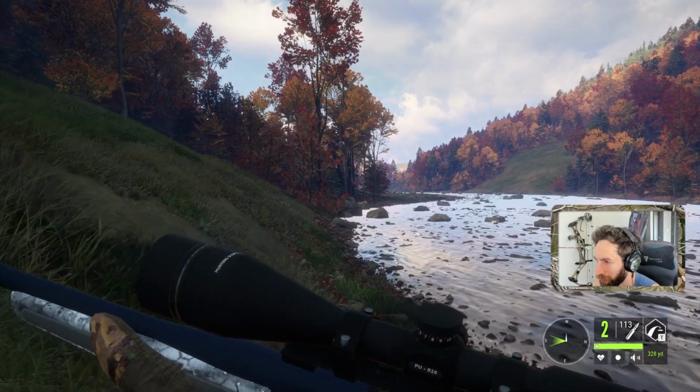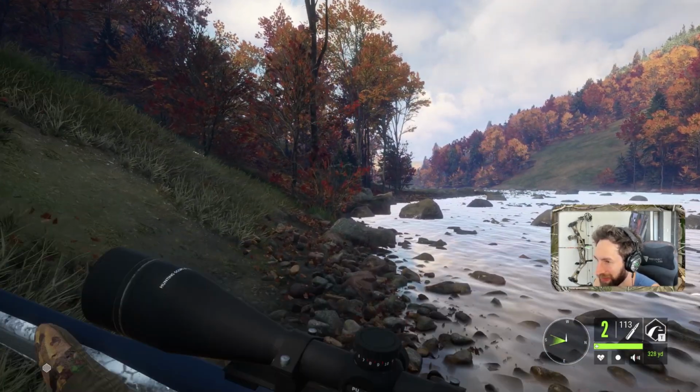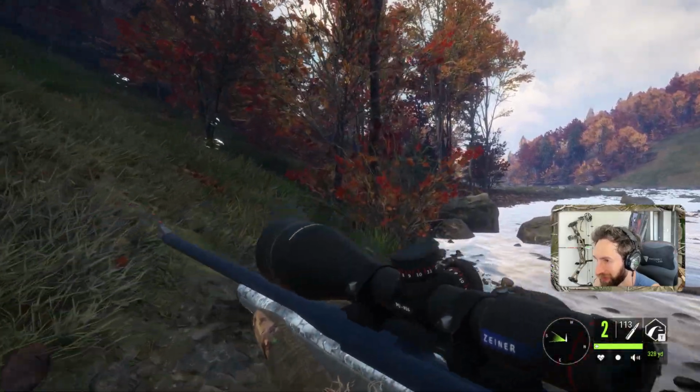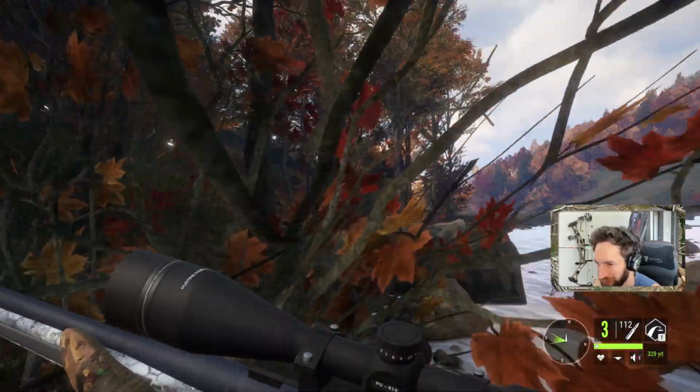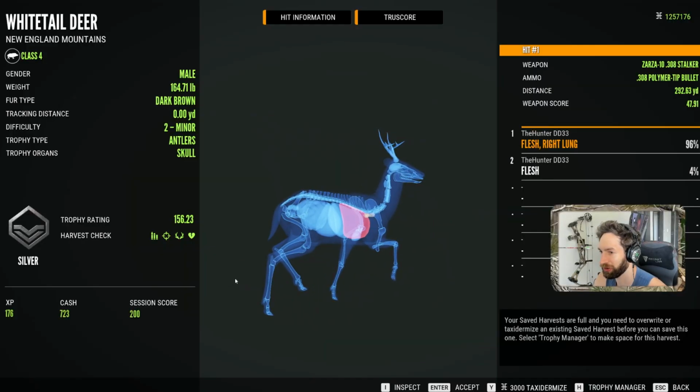Boy, I love the 7mm too, especially for shots like that where you really need to be precise and hit that exact spot. You can always count on the 7mm bolt action rifle. You really can. Oh, that first shot was freaking money.